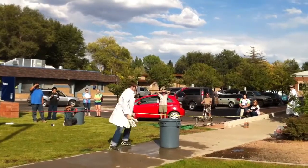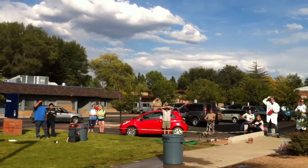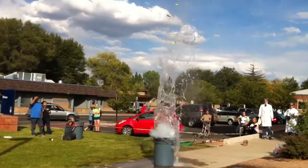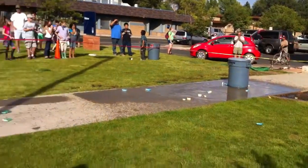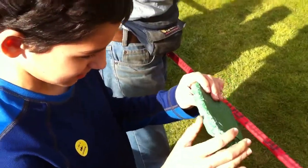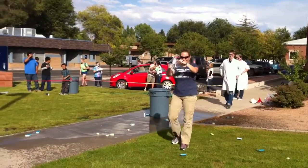Run away! It's gonna jump up. The trash can is gonna jump. 3, 2. What's that a piece of, Skylar? The foam hit me.